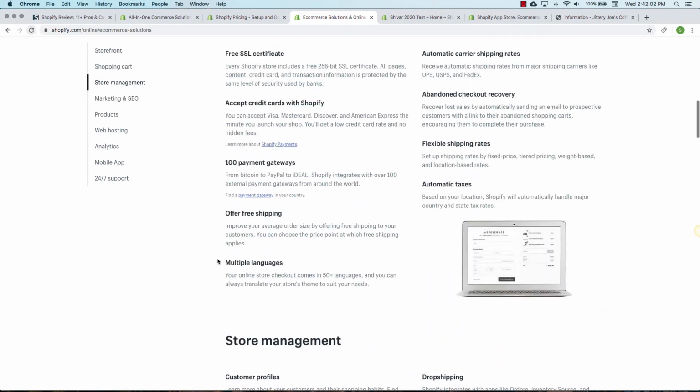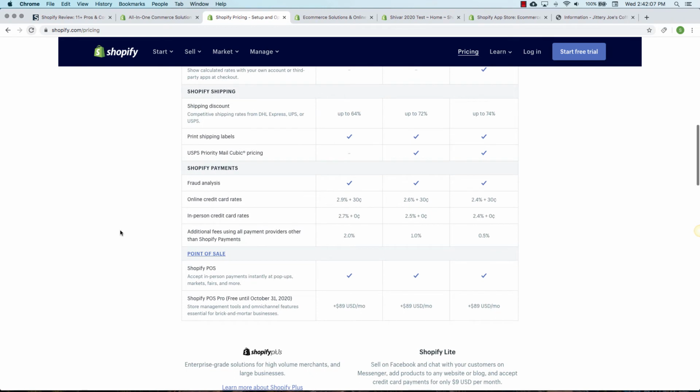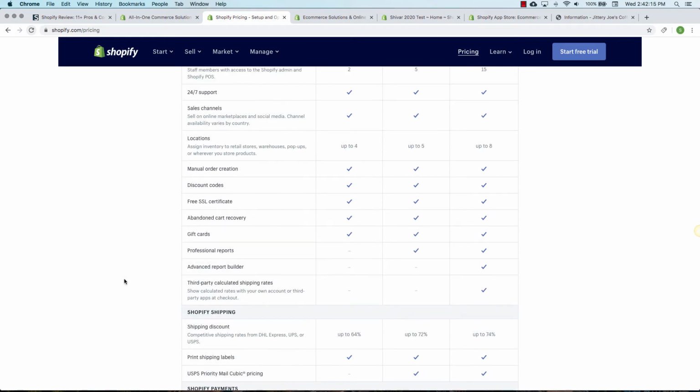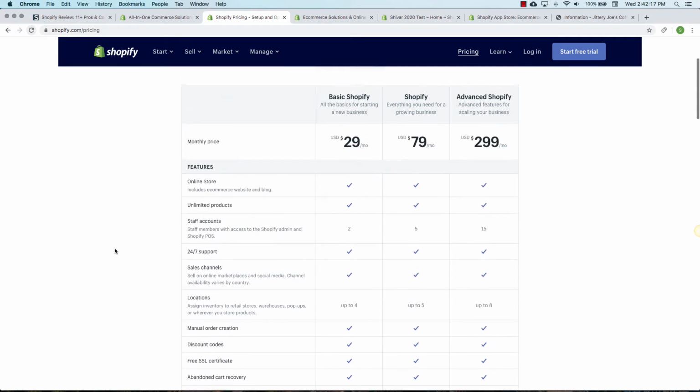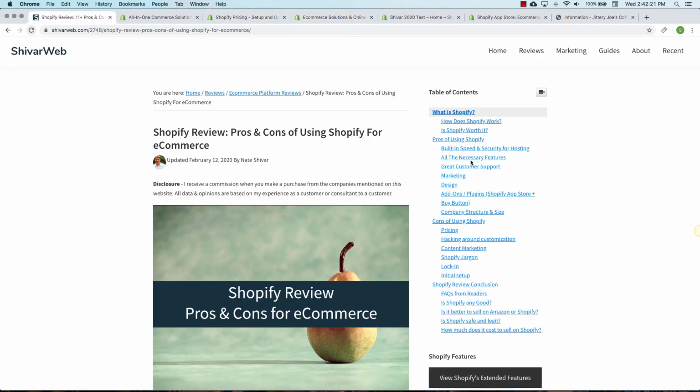So that's the biggest upside. Their pricing is set really well, especially if you are willing to buy fully into the Shopify world and let them handle credit cards, let them handle payments, let them handle shipping. And so that's kind of the big upside.